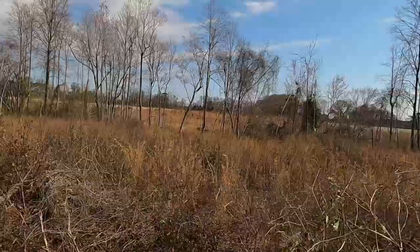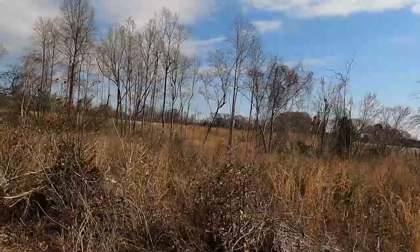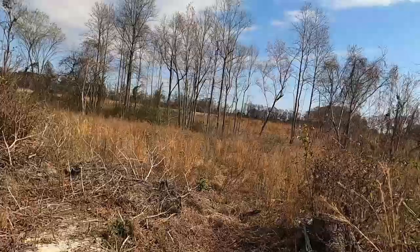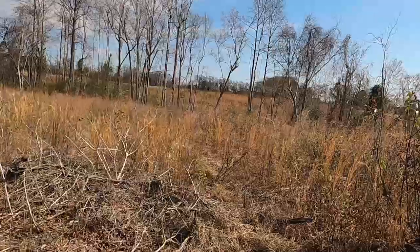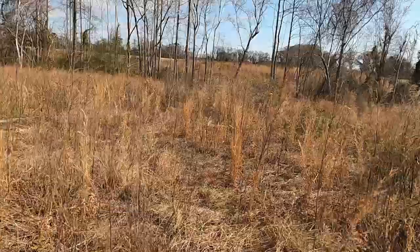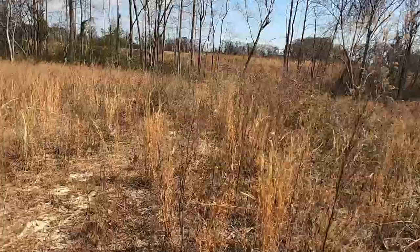Can you see over there at the other field now? I hope you can. That's across the little creek that runs down in the farm. I'm gonna walk down this. Looks like a little game trail. We'll walk down in here and see if we can find a flag.